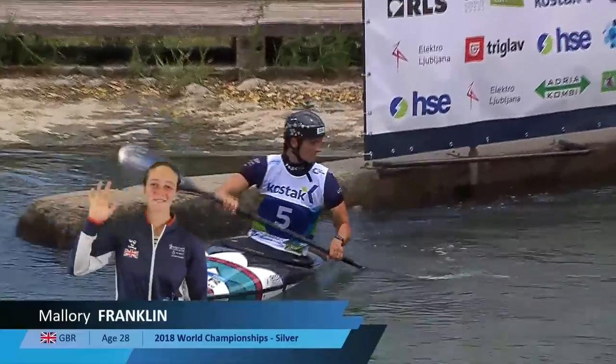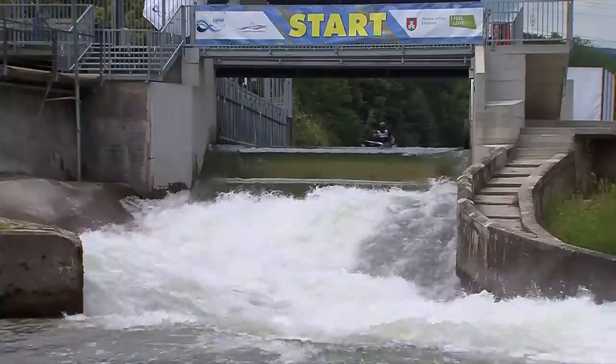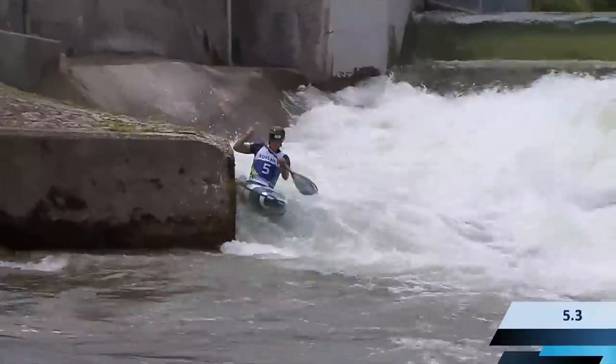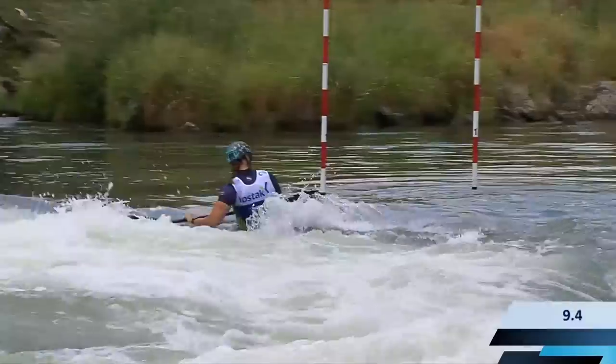But Mallory Franklin from Great Britain had an incredible semi-final run. She's such a composed and steady flat boat paddler. I really hope she can go out and deliver the run that she wants to deliver today. Mallory Franklin now goes for gold here in Taunton.